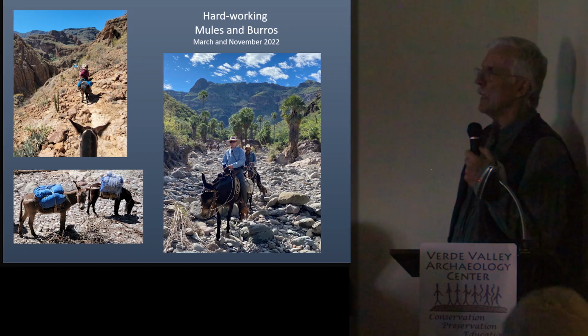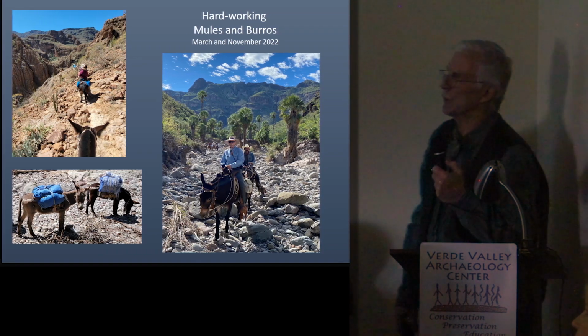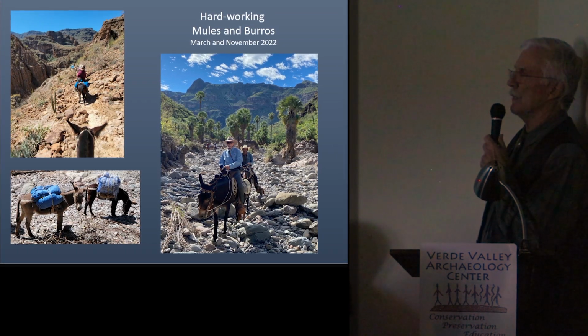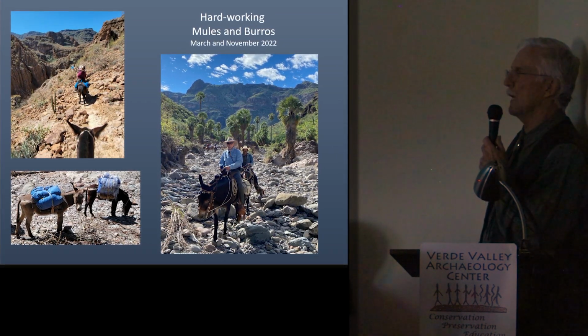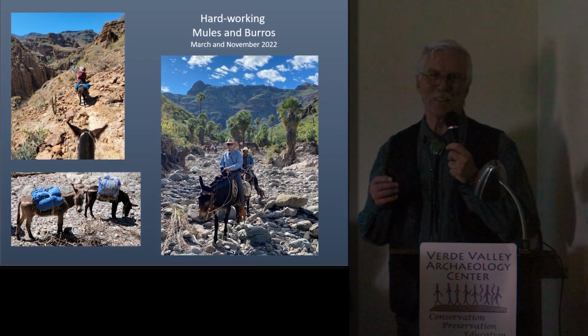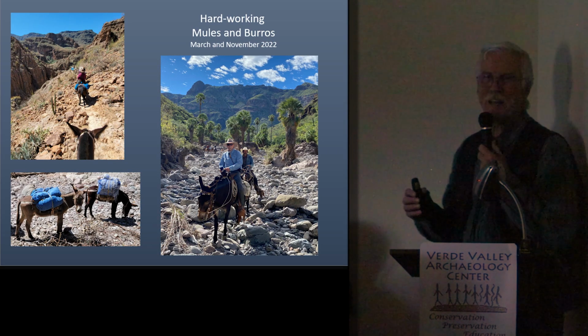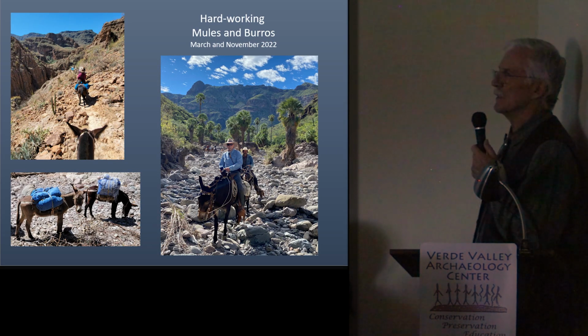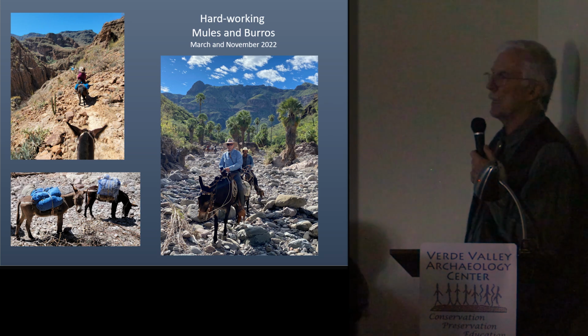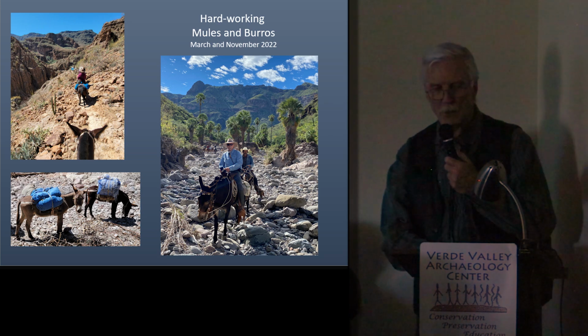Okay, and here's me going down into the canyon on mules, and I can tell you it was really an unusual experience. Unusual in that I'd never ridden a mule before. I was raised on horses on a ranch, so I was very familiar with riding animals, but mules are a little different. And of course you have to have your pack animals, because it's all primitive camping.